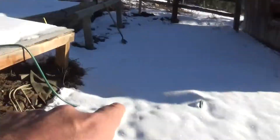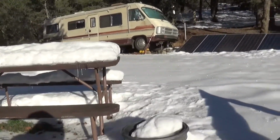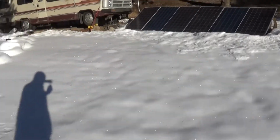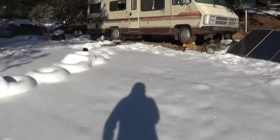And if you noticed how long it took from when I turned that on to when it came out, that's because it drains that whole pipe. Every time you turn it off, it drains the pipe, so it doesn't freeze in the pipe. But you also notice I don't have a hose connected to that, because the hose has to run all the way up there by the solar panels and get to the motorhome. And obviously it would freeze. So we have to, wow, it's still kind of deep right there. We have to keep that disconnected.